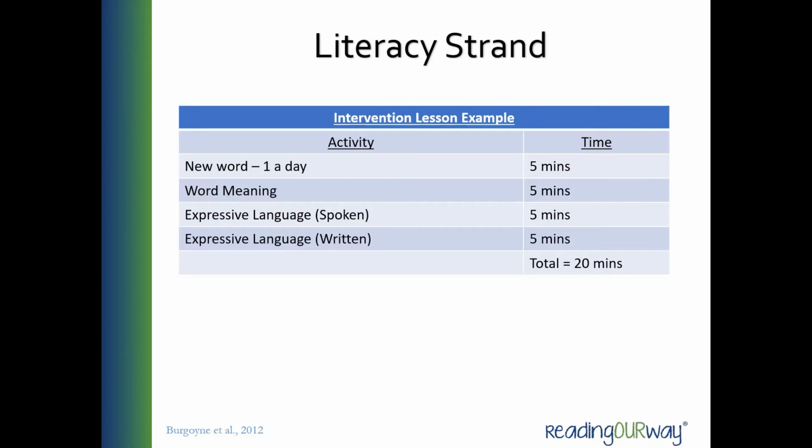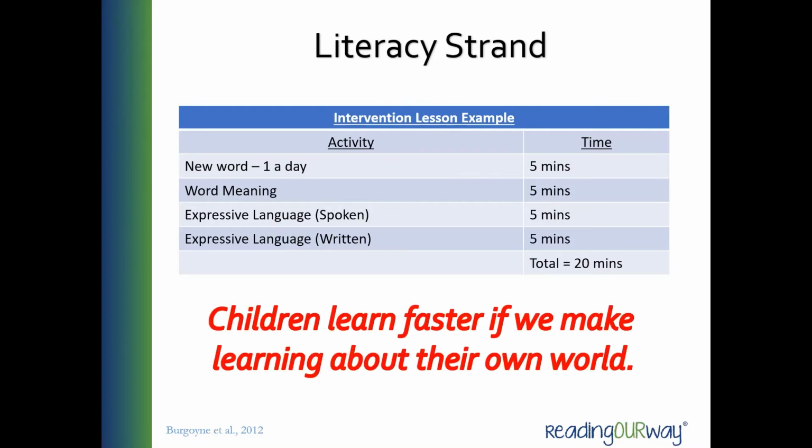Children learn faster if we make learning about their own world. So particularly if you're incorporating their peers into that, isolated students are less likely to engage or retain information. You'll find that they're more likely focused on why they're isolated or what others think of that. Why am I missing out? What am I missing out on? Where you can, make it an activity that is within the classroom. Part of the activity is already going on or planned.